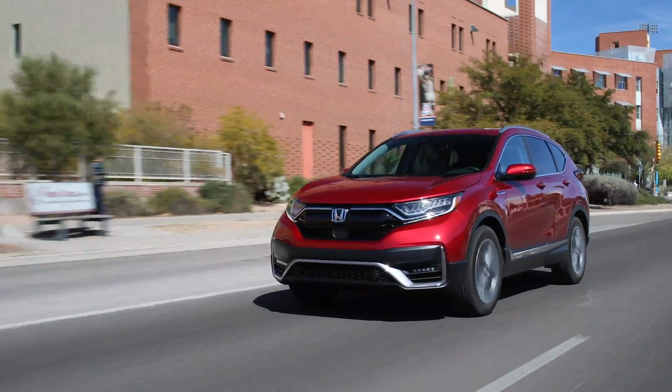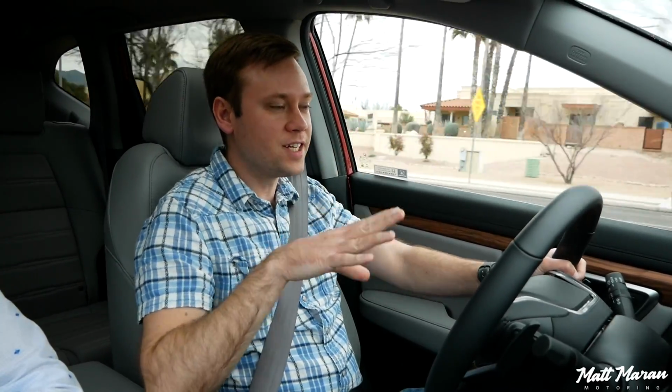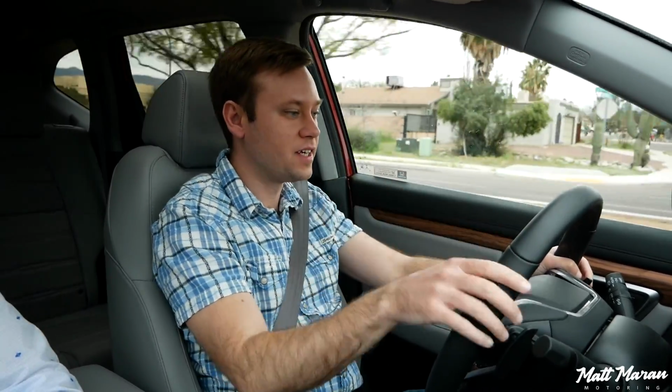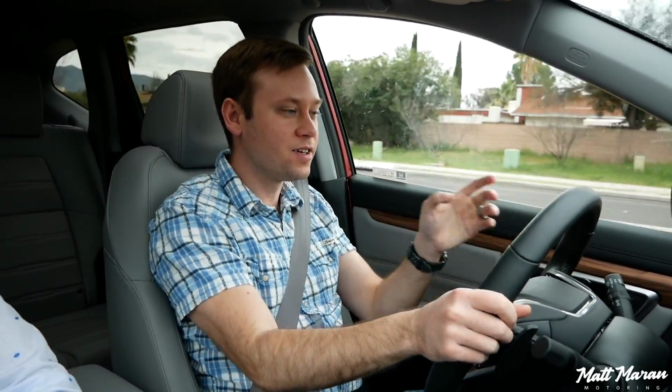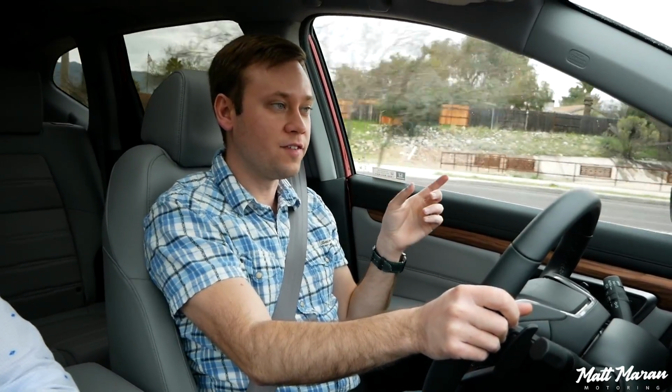So honestly, I don't miss the shifting. It doesn't have a rubber bandy feel. It doesn't veer around with the engine RPM as much as the RAV4 does. So I really don't mind the fact that there is no traditional transmission here. I think it's great. And again, you're going into EV mode a lot, and it seems like it goes into EV mode more often than the RAV4 as well.